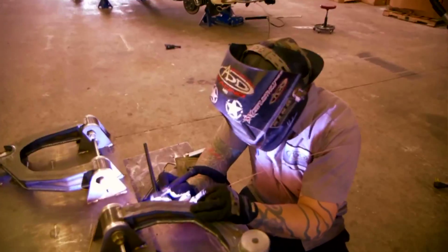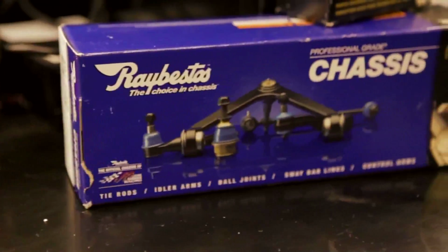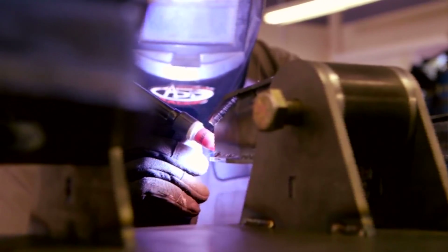One of the highlights of the chassis and suspension on this build is going to be the custom-made control arms that the guys from Addictive Desert Designs have built to house the real sturdy Raybestos lower ball joint in the lower A-arm, but also in the upper A-arm, just for additional strength and to be able to withstand that abuse out in the desert.